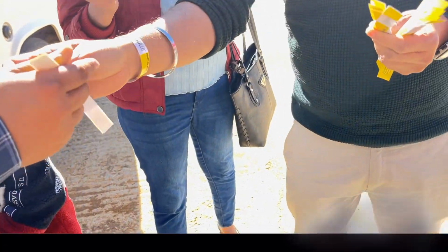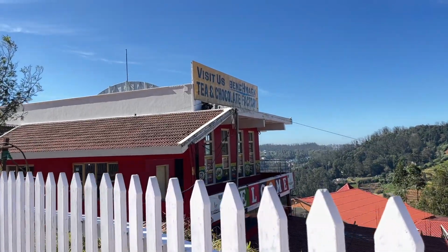Our next destination took us to the enchanting Benchmark tea and chocolate factory.